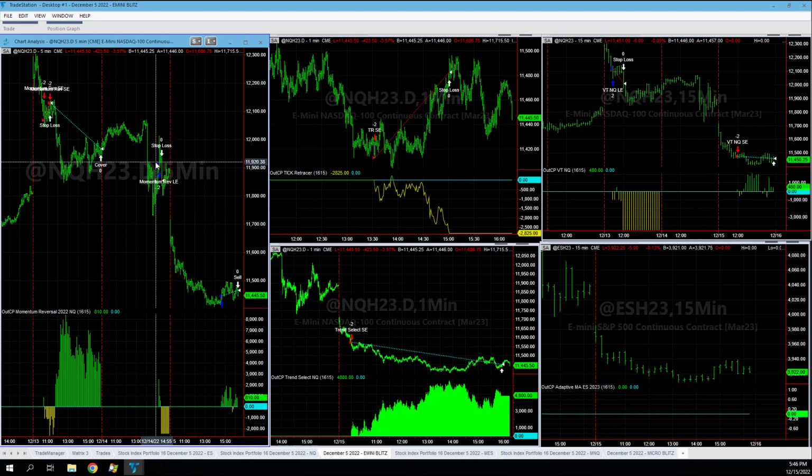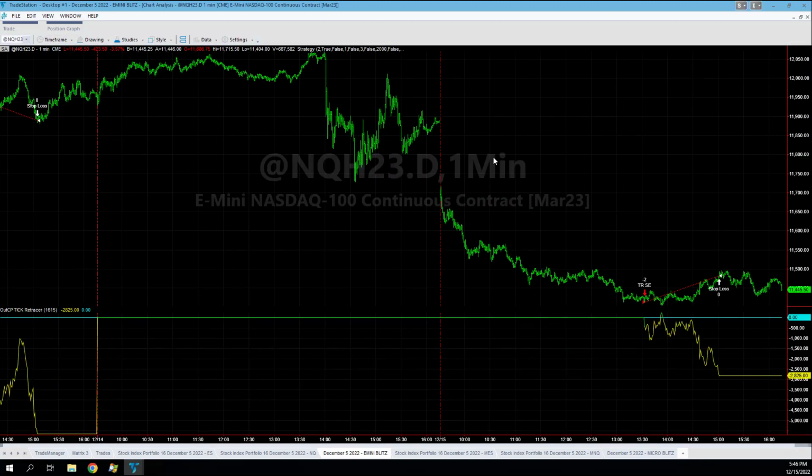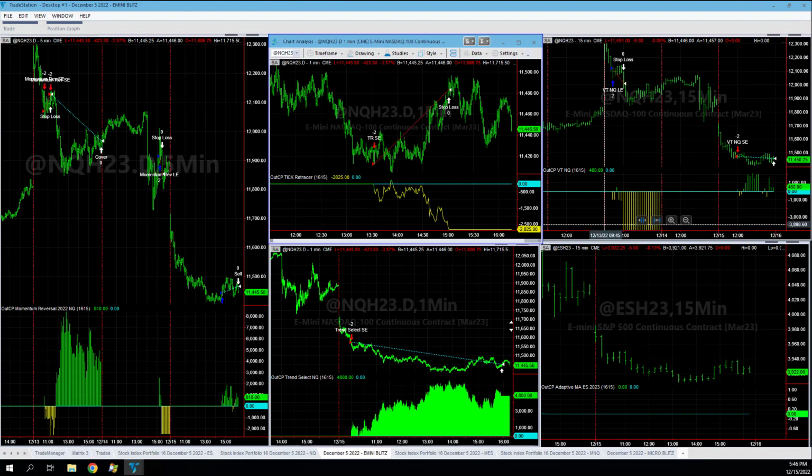And so today Momentum Reverse was up. Yesterday it was down. Today Tick Retracer was down on the short side, one of the few losers. It was a good signal today on the short side, but this is one of the losers on the day. Trend Select, profitable on the day. These are two E-mini trades. VTNQ up on the day.